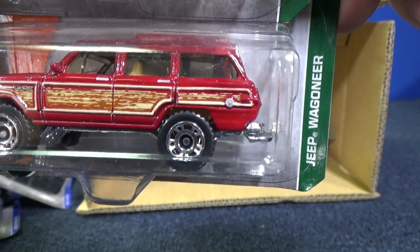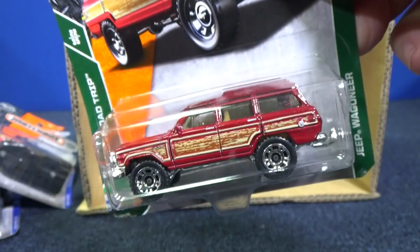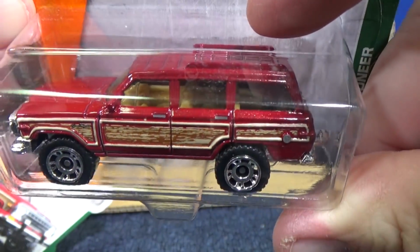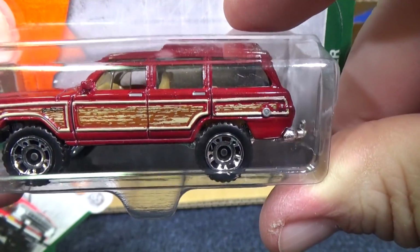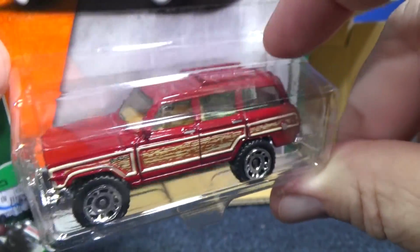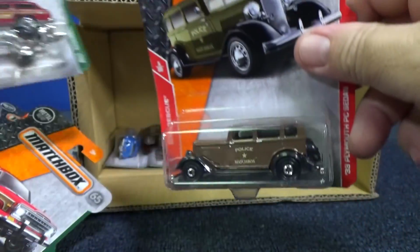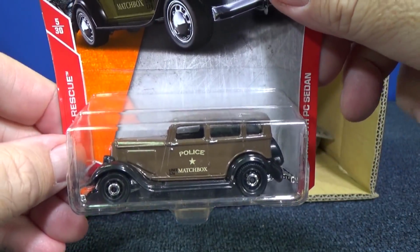Pretty cool seeing the wood grain features. It has this line right here that makes it seem like it has an opening feature, but it's just a line. There's no moving parts on this. Matchbox hasn't had opening doors on any models in a whole long time.